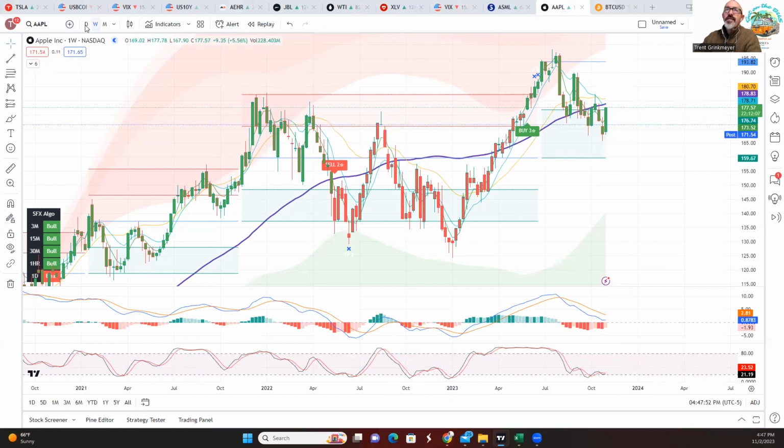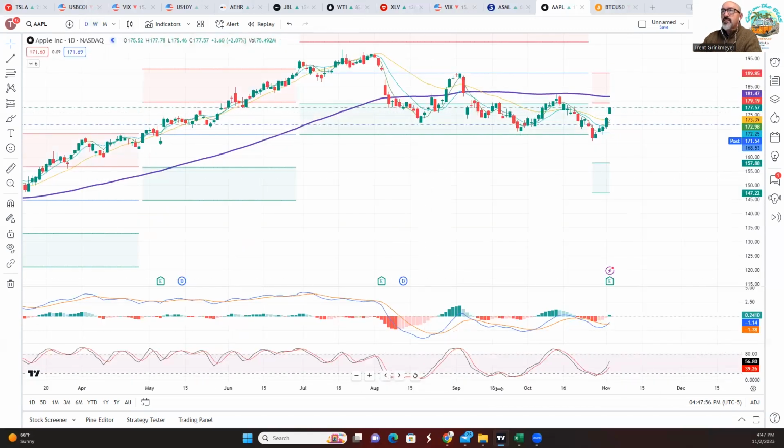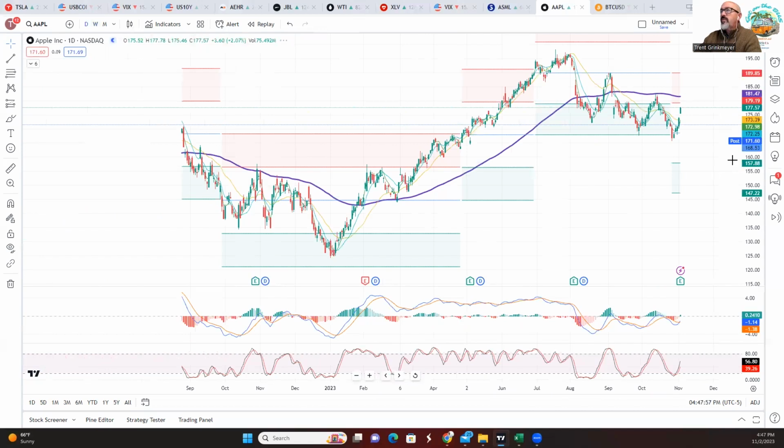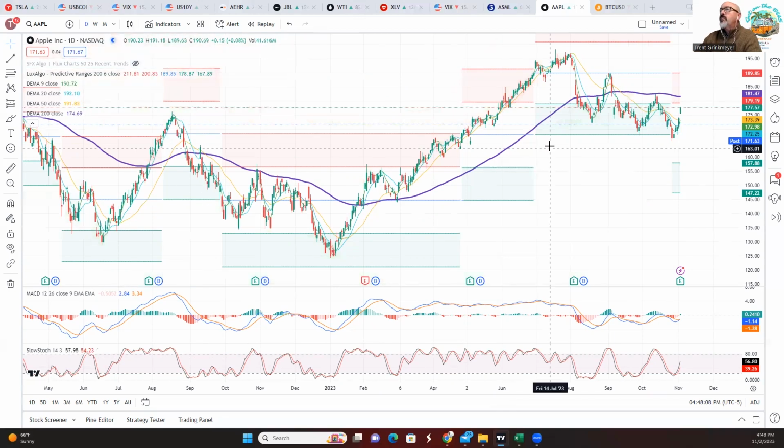Now let's look at a daily chart of this. And this is a daily. Let's just squeeze it up a little, give us more perspective of what we're looking at. Once again, we're in that below 200-day area. I'm just going to shut this off because it's annoying. We're below the 200 period moving average.